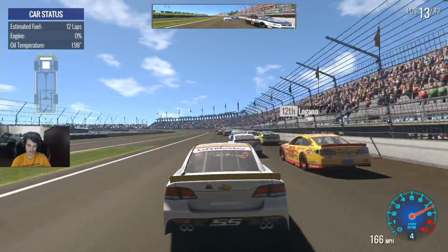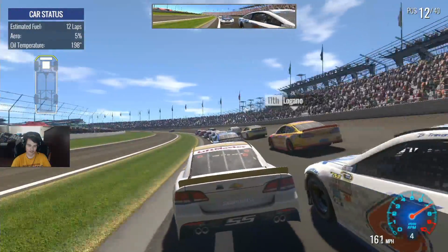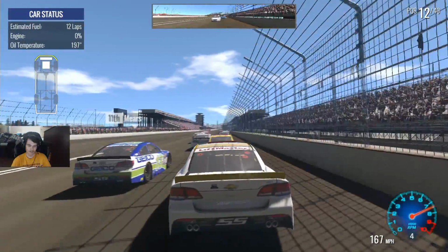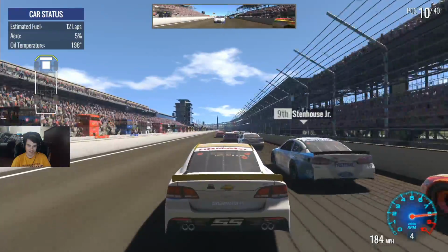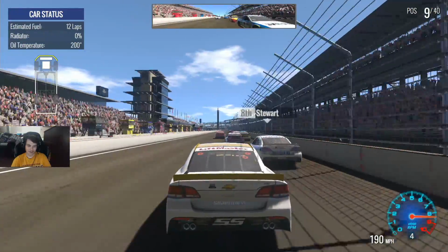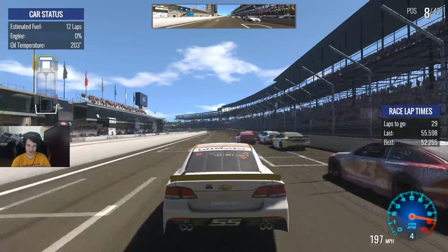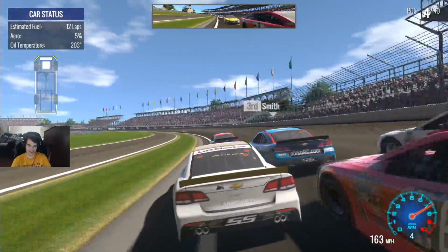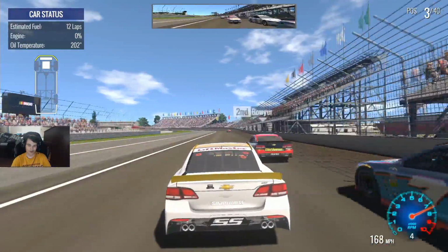Logano, is it Trevor Bayne? Oh, yeah. Slide up here. Go through the middle. I like it. Oh man, we're fast. Too bad these are all like lap cars and shit. They're way slower than what we are. But it feels nice. Oh my, yeah. I like it. All the way up third. We're going to take second.